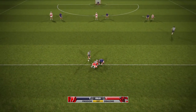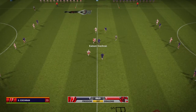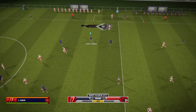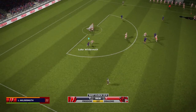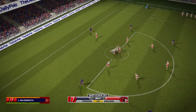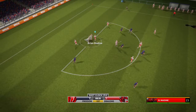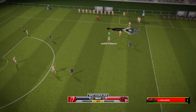Faceoffs are an all-out battle for possession. Who will come up with it? Cochran cinches it, and the away team goes straight on attack. Ball side right. Ball side center. Winds up the cannon and goes boom. Too high, though. Ball side left. 99. Gets in and rips. Medine keeping goal today, doing a reasonable job, too.